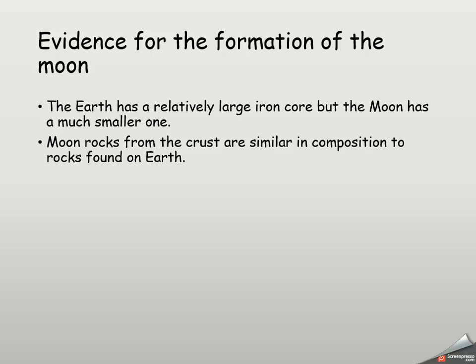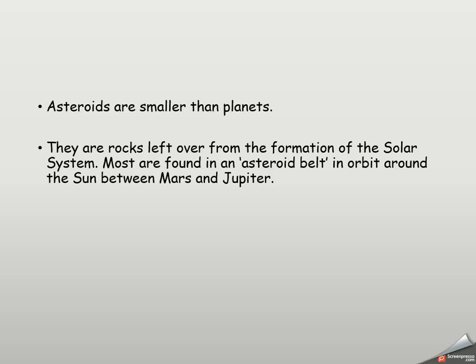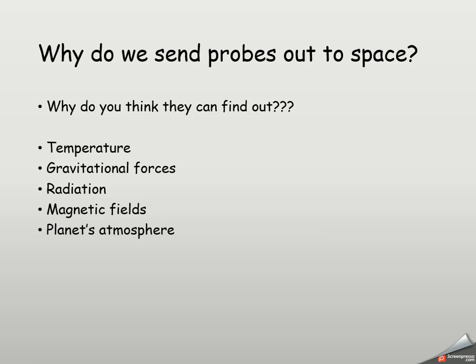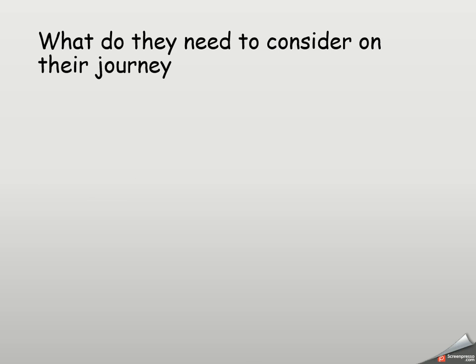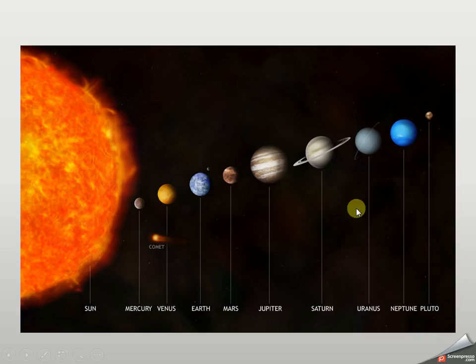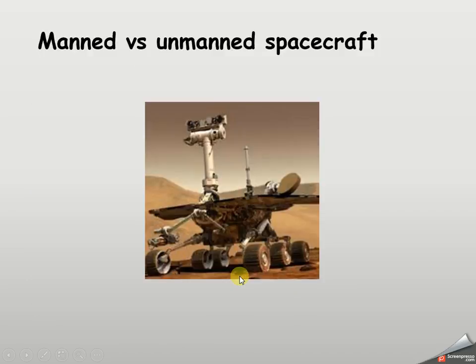Okay, this is the asteroid belt, and the asteroids are smaller than planets, and they're forms of rock, left over from the formation of the solar system. Most of the asteroid belt is found between Mars and Jupiter. Now, if we go back and have a look at Mars and Jupiter, we can actually see, this is going back a bit further than I wanted, between Mars and Jupiter. So right there, you've got the asteroid belt going over, which is loads of meteors, etc. Okay, let's go back to where we were, which is right here.